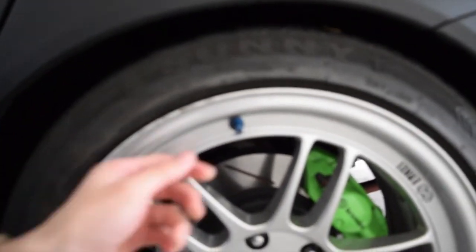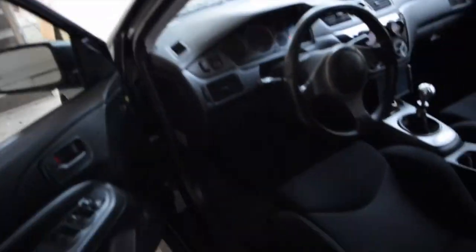What's up, guys? Finally made it home. This wheel wasn't holding pressure. It was spitting out all the air. But I mean, made it home. I'll show you around the actual car. I haven't even shown you guys. Let's see. So, here she is.